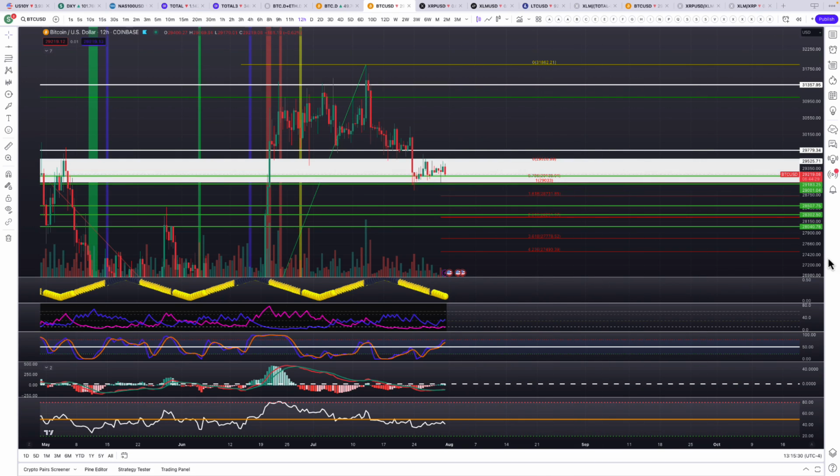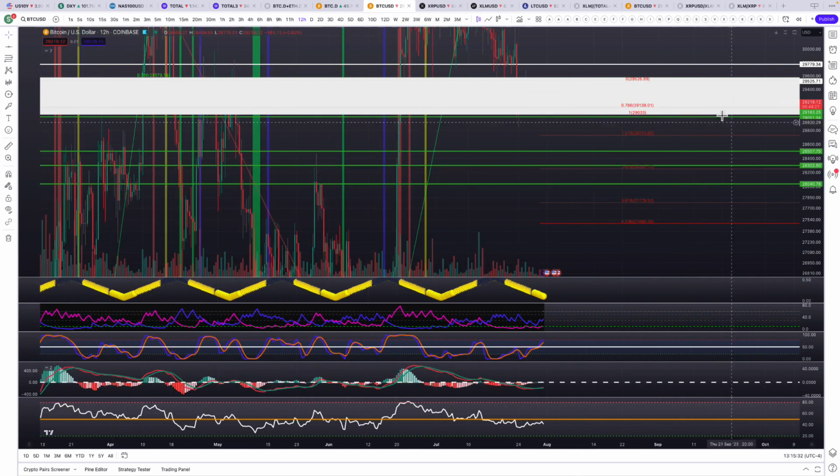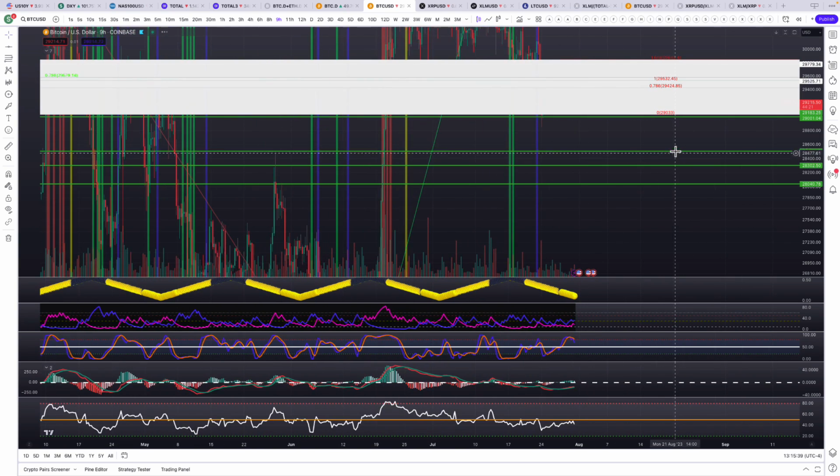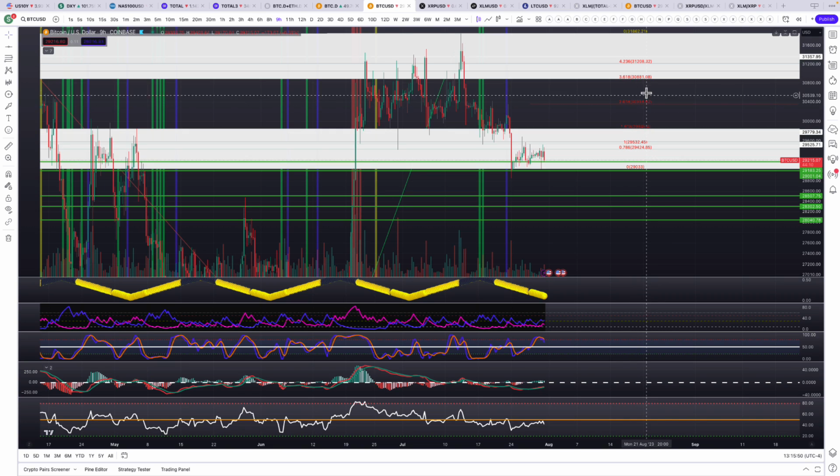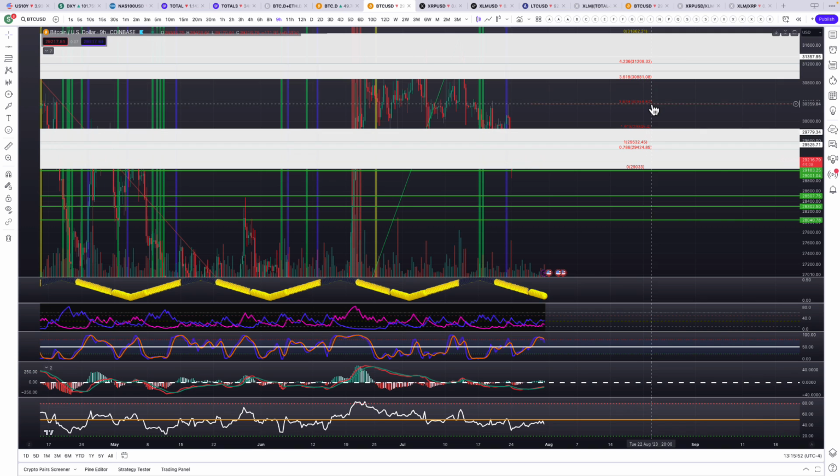We have the 786 at 29,138. If we were to break down, the 2618 is at 28,251. If I go to a 9-hour chart here, and then to the upside, we need to break back above 29,550. And then we can target 29,845. And ultimately, we want to get above 30,350.